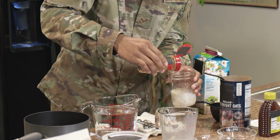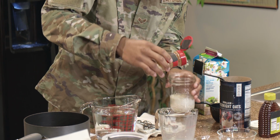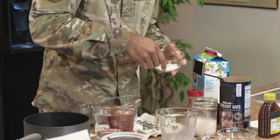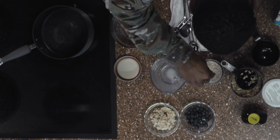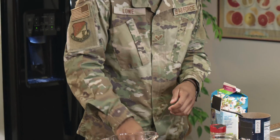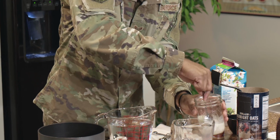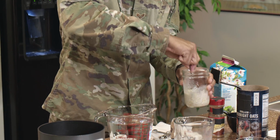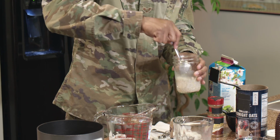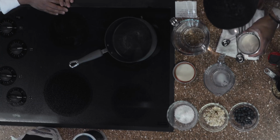Right, just a little bit here. Yep, that's good, just a dash. There you go. Is that good? That's great. Cool. All right, give it a good stir. Cover it up and refrigerate it.